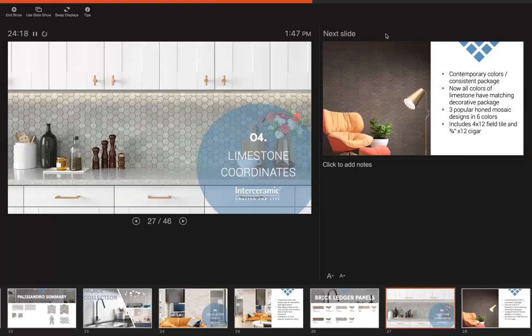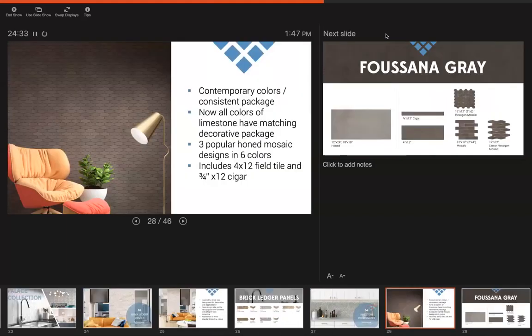Limestone coordinates. This series is really taking a look at the strength of our limestone offering, which is fantastic, and it's growing by leaps and bounds year after year. What we wanted to do on this was take a look at our offering, update the colors, maybe get rid of a couple of slower movers, not really what your customers are asking for, but more than anything was to strengthen what we have decided to keep as part of our limestone offering to make sure it does have matching decoratives.